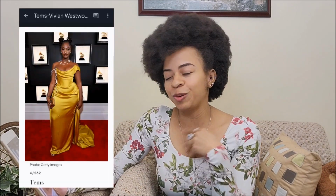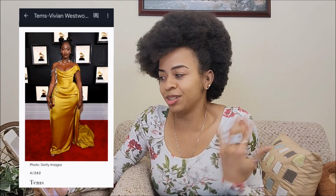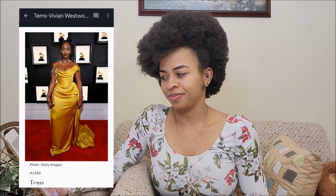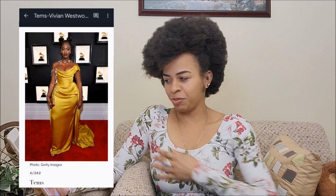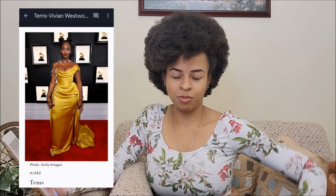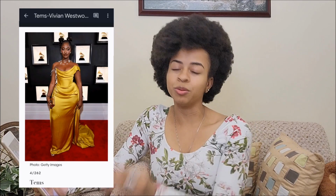Tens in Vivienne Westwood. There needs to be more pearls. That's literally my only qualm, there needed to be more pearls. Like, drape some of those pearls around the chest onto the other shoulder. Drape some of them on the back onto that train coming down. It just needed more pearls. Too short. I like the color of this suit. It looks good.